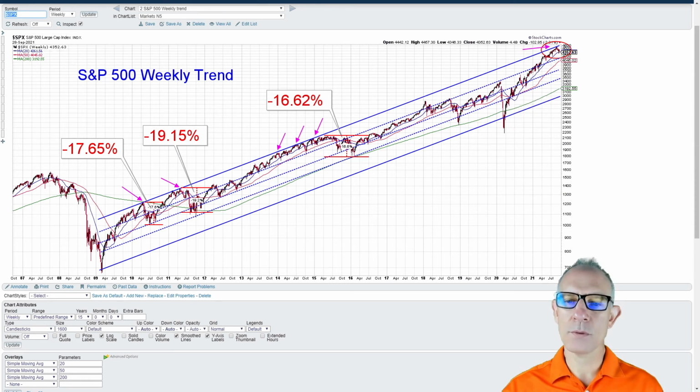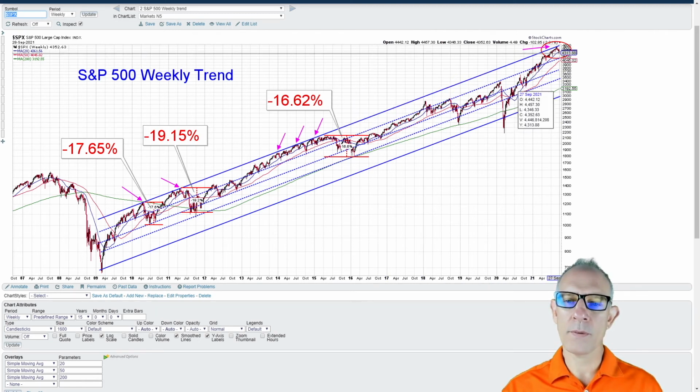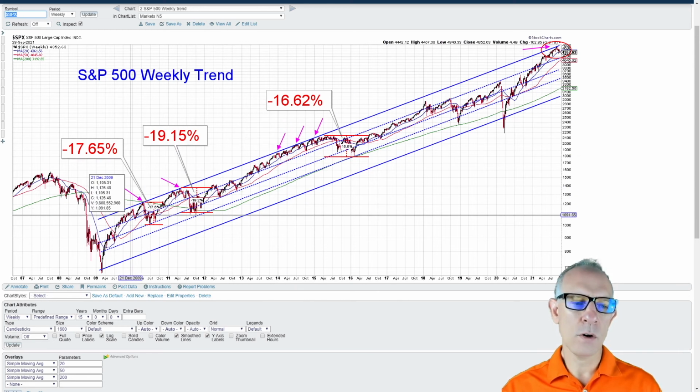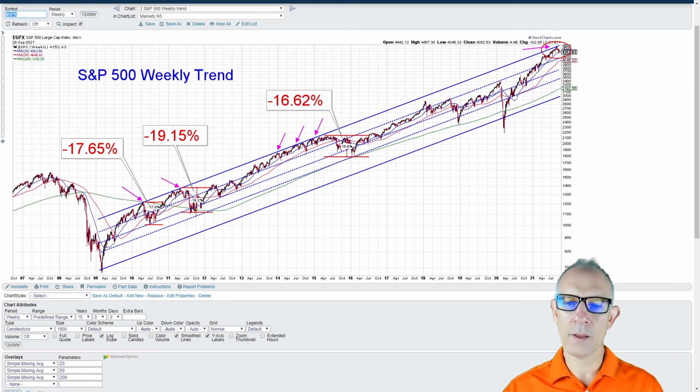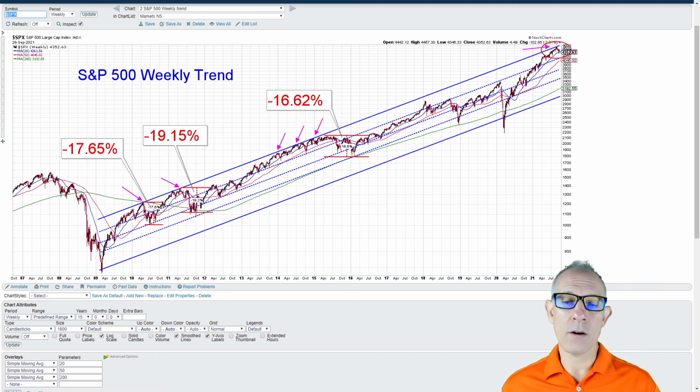We just can't seem to break through that upper channel, and that has been a very strong level of resistance. So the question is, are we going to find support somewhere around here? Or is it going to drop down to this line here, or is it going to drop down to this line? So again, we don't know how far the damage will be, if at all.